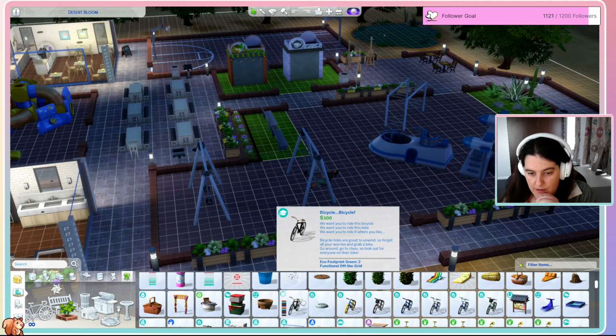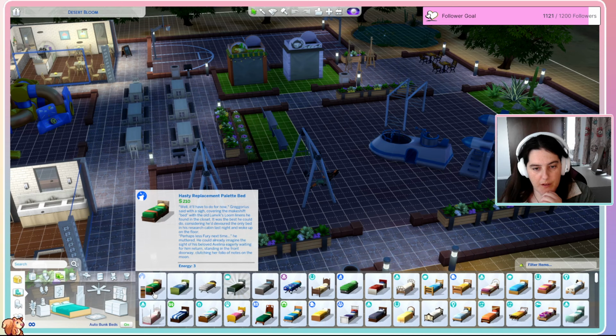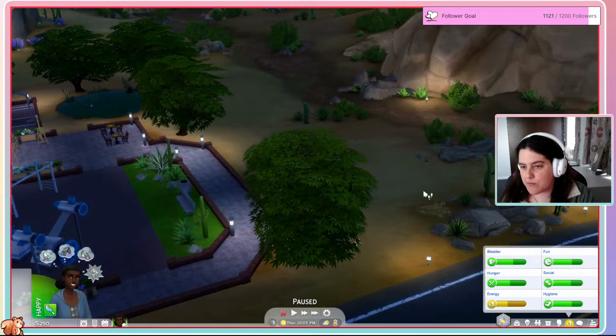420 for a tent. How much is a cheap bed? Oh, we can get 210 for the werewolf bed. Okay, and 240 for the next size bed. Okay, so we'll probably get a bed. Okay, let's just wait for some stuff to spawn in.